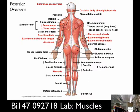So here we can see the triceps. Here's one head. There's another head. There is a third head, a short head. You can see a little bit of the external obliques.